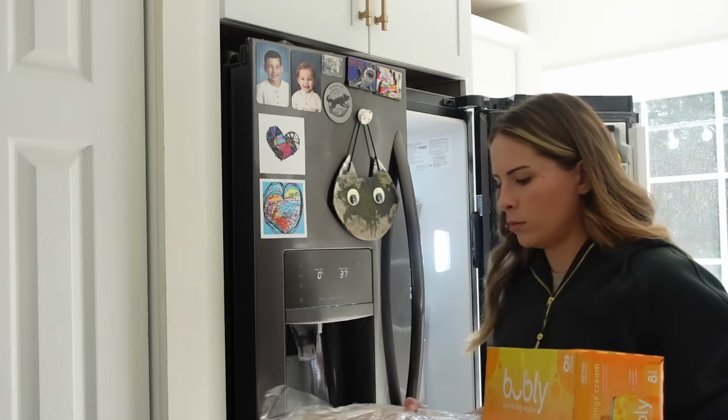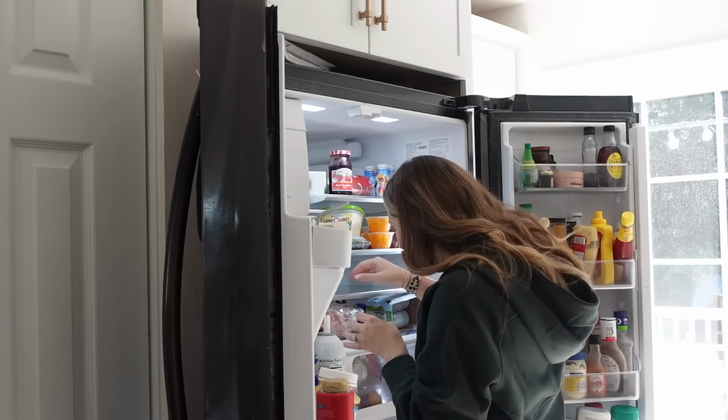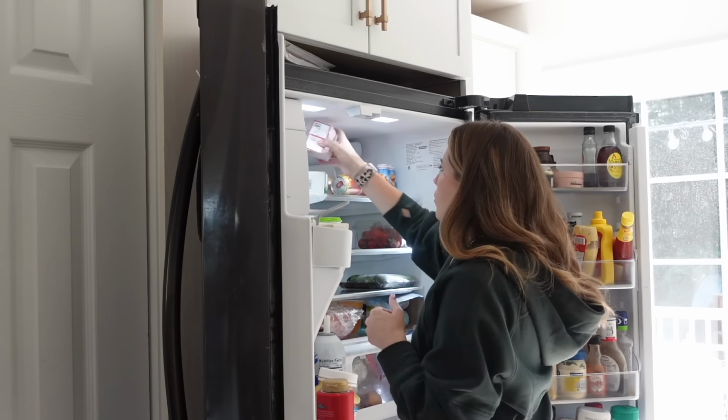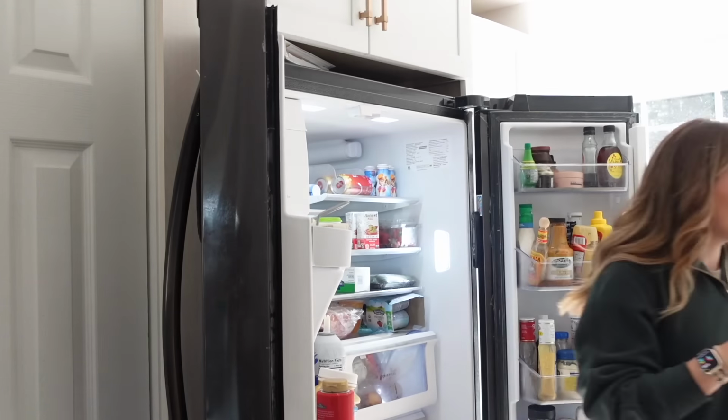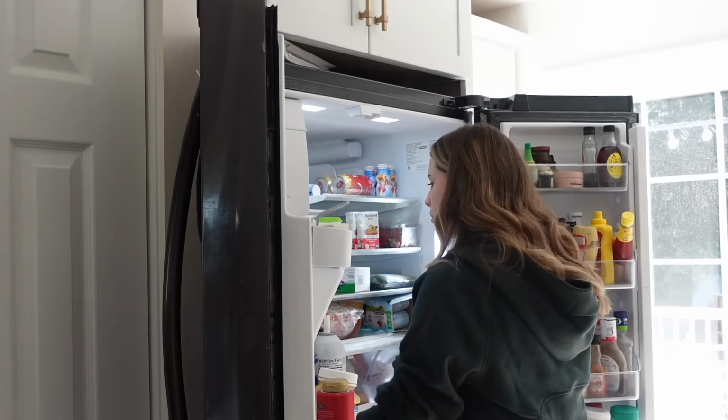When I went over to my fridge to put away the seltzer waters, I noticed that there was a lot of stuff in the fridge that had gone bad and expired. So I wanted to quickly go through the fridge and get those things out of there and just declutter it so that I could actually see what we have.